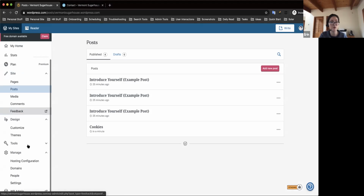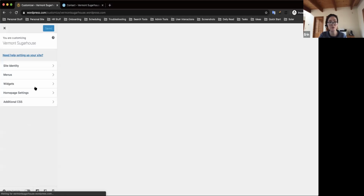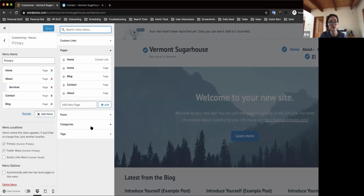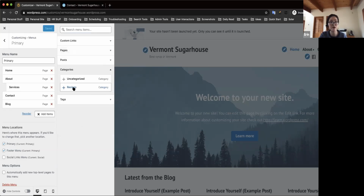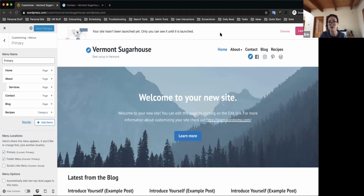Now we can go back to our menu, which is under Design, Customize, and then Menus. And similar to the way that we nested services under About earlier, you can add an item. There are several different types of items that you can add to a menu. So there's custom links, pages. These are the pages on your site. Custom links would be things external to your site, like a YouTube channel, or just someone else's website that you want to link to. But in this case, we're talking about categories. And so we're going to add the recipes category to our menu. And we'll save it like this just so that I can show you the example.